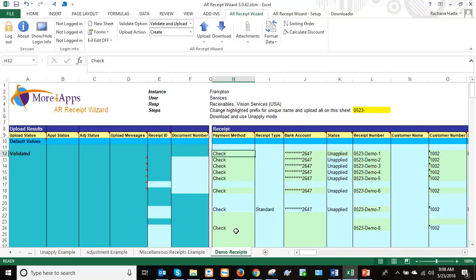Right. Basically, tell me what this wizard can do, and I'm sure we could probably find a scenario where we would be able to utilize the functionality. Okay, great. So I'll go into generic and then we can get into specifics. I'll definitely cover the miscellaneous receipts and adjustments, so we can unfold as we go along.